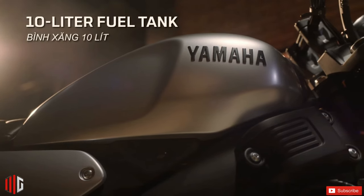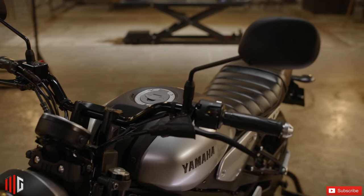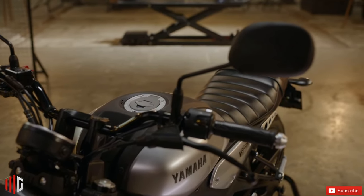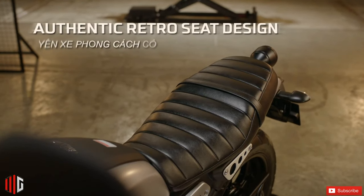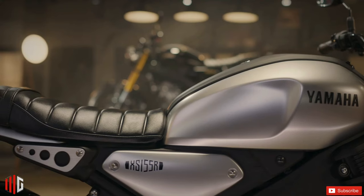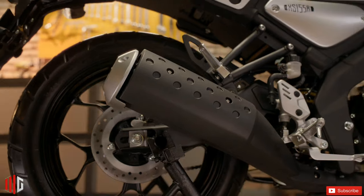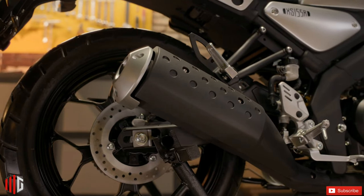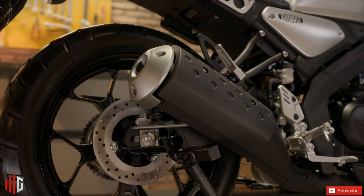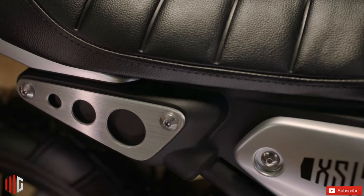Welcome to Milgarage Channel. The Yamaha XS155R model will be officially distributed by Yamaha Motor Vietnam from the beginning of 2023. The car is very desirable thanks to its beautiful classic design, but still possesses a powerful engine block, creating an exciting driving feeling. This is a neo-retro style car, inheriting the characteristics of the XSR series. Classic design, not too aggressive but powerful engine and easy to control.